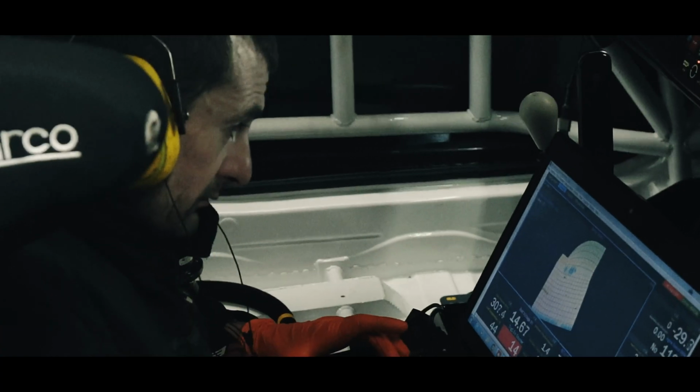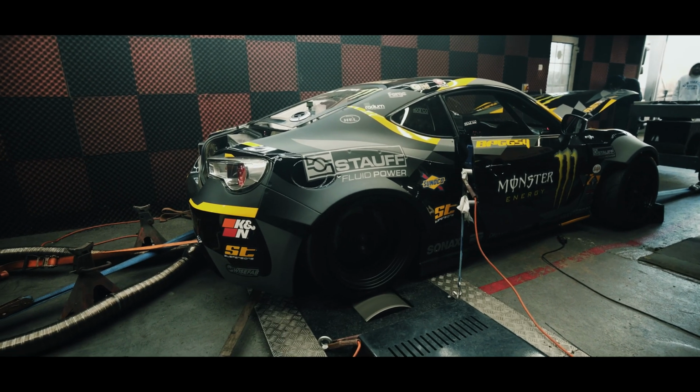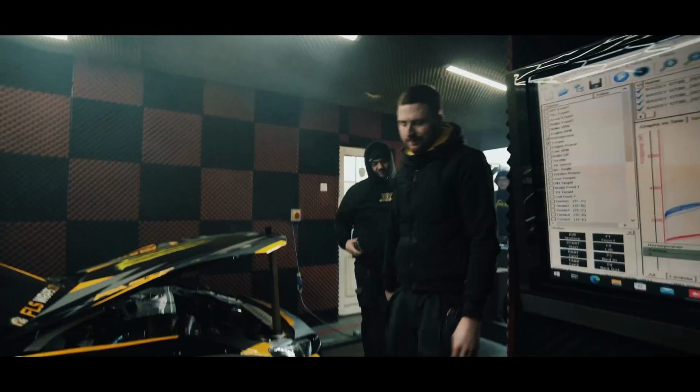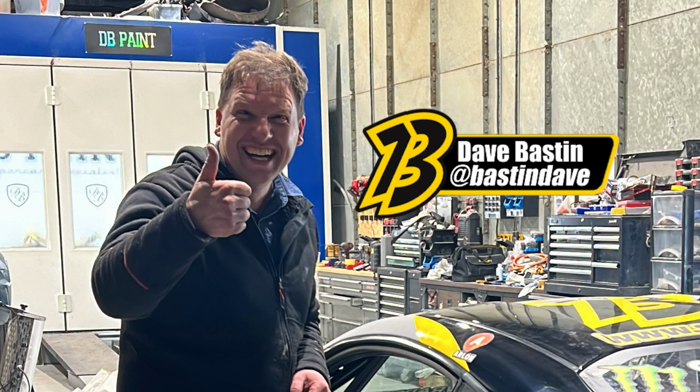A lot has happened since the last video where we were in Ireland on the dyno. We're now here at Fleet Livery Solutions getting the rear quarter panel wrapped. But over the last sort of 4 or 5 days, we've come back from Ireland and we've dropped the GT86 off to our good friend Dave Bastin down at DB Paint.